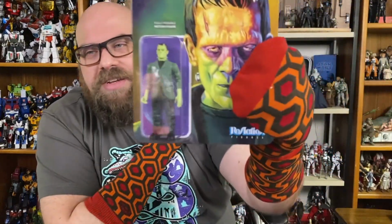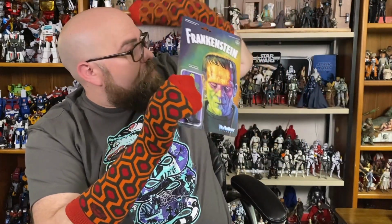And the reaction figures, just so you know, are kind of retro figures, themed after figures that came out in the 70s and 80s, where they have like 5 points of articulation. I don't even take these out of the package. I keep them in. I have them on my wall.